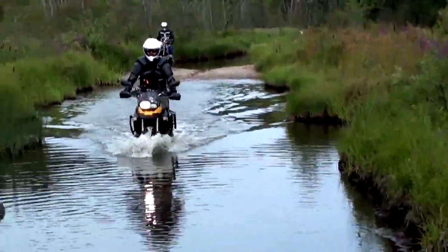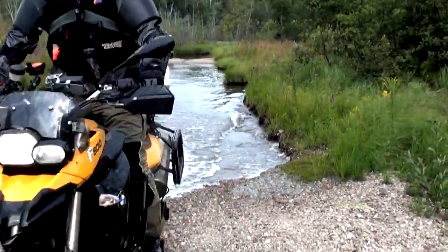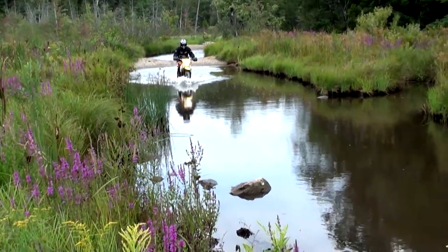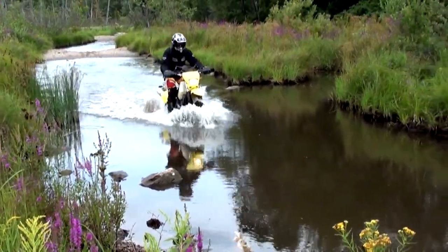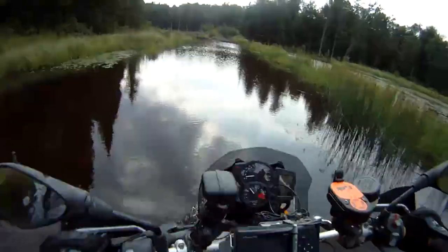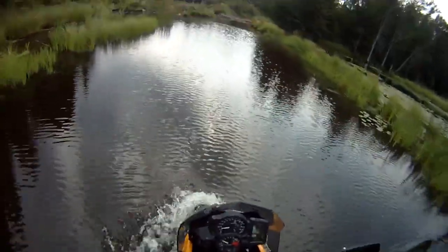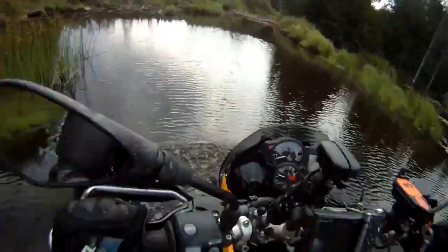Give it, give it. Come on. Good. Go gas! Giver! You'll notice that giver and more gas seem to be the most common phrases uttered on these little trips. Punch it! Whoa.